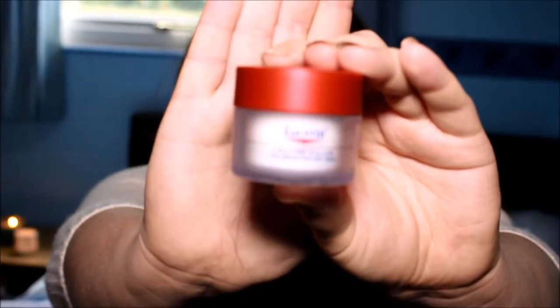What is next on my list? Next is this, which I do not know how to say. I don't know. But it is a day cream. It says a volumizing filler. Let this moisture do the hard work while you sleep.